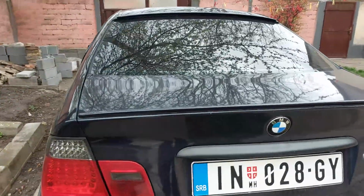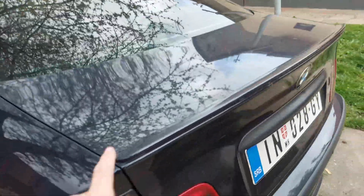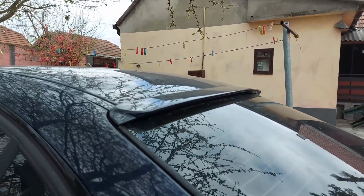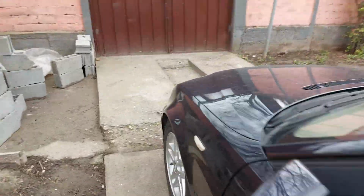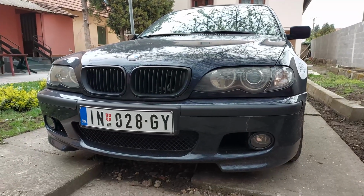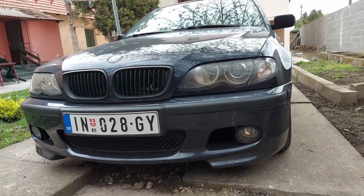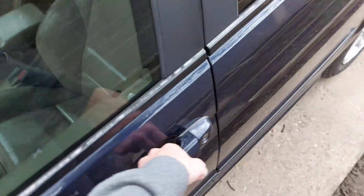It has the complete M-Tech body kit, so the rear bumper, the side skirts, the trunk spoiler, and we also have the roof spoiler. I don't know the brand of it, but we have that as well. Obviously the front bumper, which is probably the most important part of the car for me. The front bumper also has some pretty nice headlights. Yeah, let's go to the interior real quick and show you that. It might help if I unlock the car.